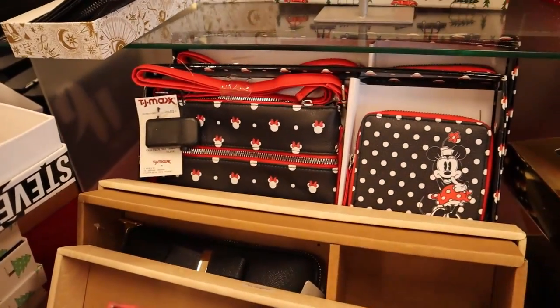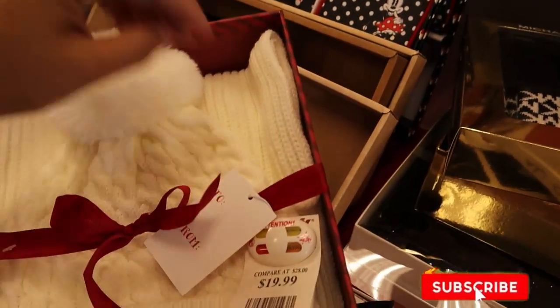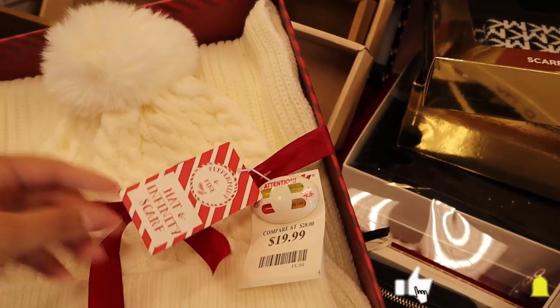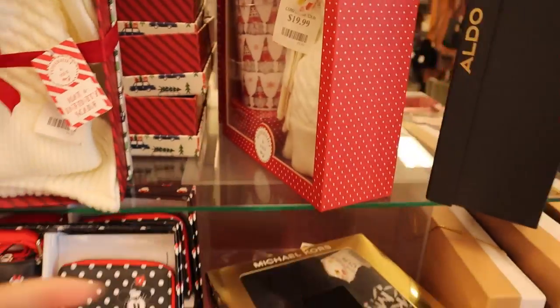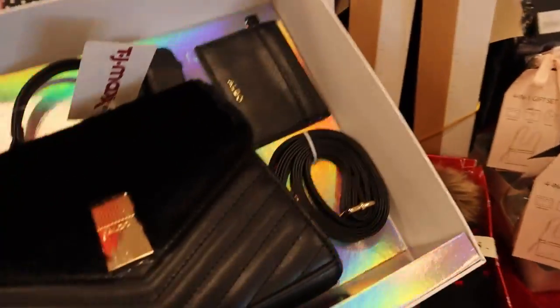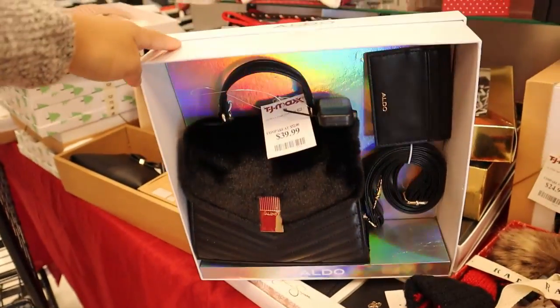How you doing, Jen? Hi. That's cute. I wonder what the other thing is. It doesn't say. But this is cute. Oh, it's a hat and scarf. That's cute. For $20, I like that. There's so many cute deals. Jessica Simpson. Oh, look at this cute purse. Oh, this is so cute. For $40, that's cute. I like that.